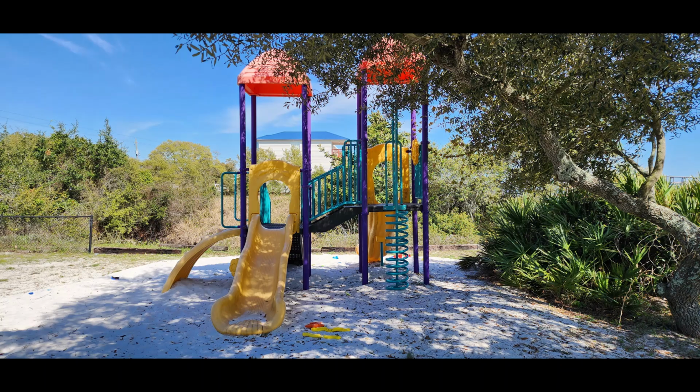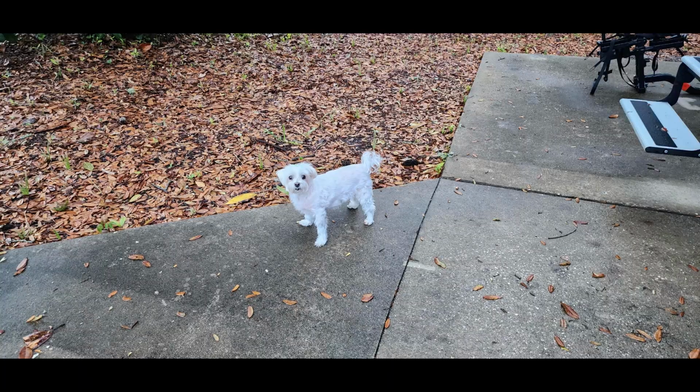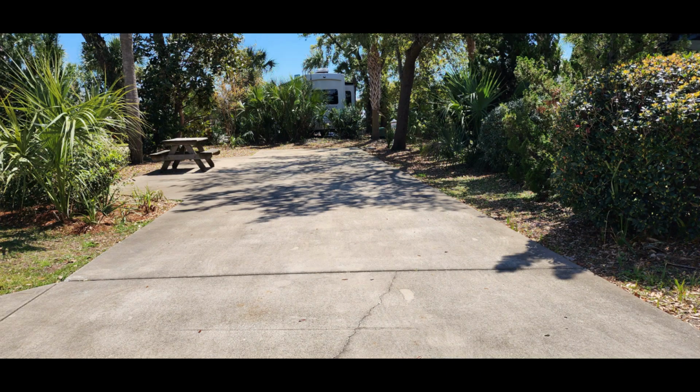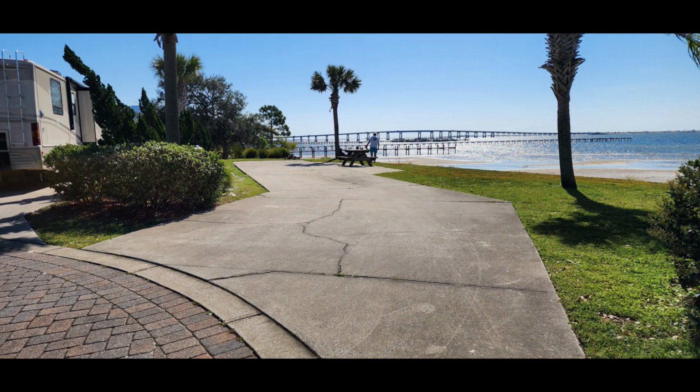On the other side of the resort is a children's playground and a fenced-in pet area. They are very dog-friendly here, and they even have a dog beach. All of the RV sites have concrete pads, a picnic table, and full hookup with 30 and 50 amp power. They also offer Wi-Fi and cable here.